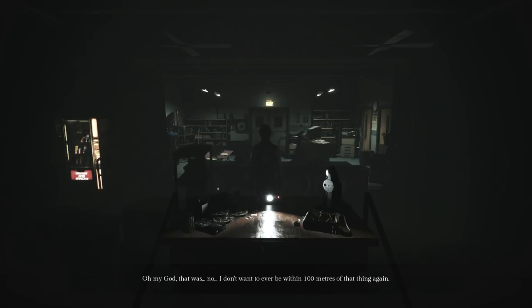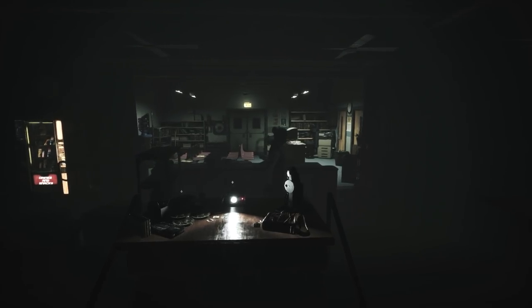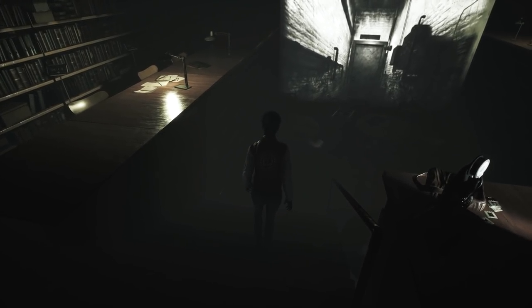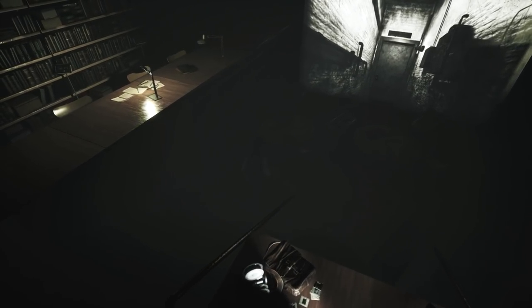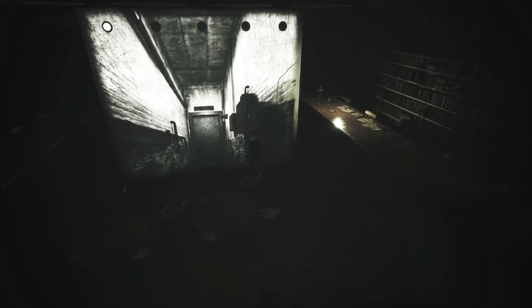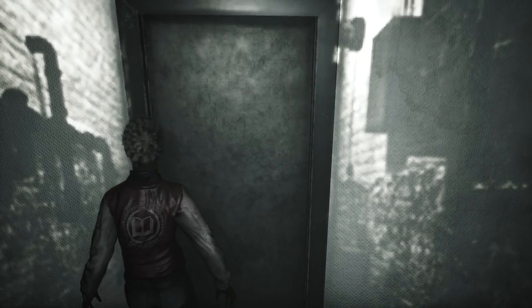No! I don't want to ever be within 100 meters of that thing again! So, did I do it? Hang on. Okay, I still can't get the flashlight out, so maybe that's a bug. I hope it's not, but let's see. Is this going to work how I think it's going to? Oh, that's awesome! Oh, man.